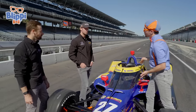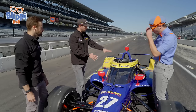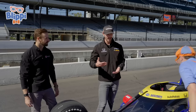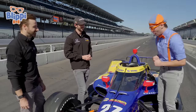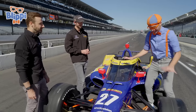Alex, I wanted to ask, since you have the aero screen, do you still have to wear a helmet? You do still have to wear a helmet. You know, ultimately, we're still driving in an open cockpit. You can see there's no roof on the top. So there are still potentials to have things come and hit your head, and as fast as we're going, you want to make sure you're as safe as possible. Safety first is really important. Wow, well, thank you both for teaching us about all these different parts of this really cool race car.